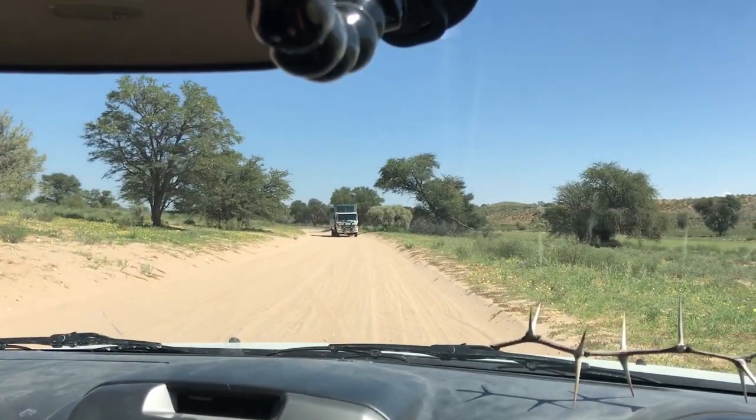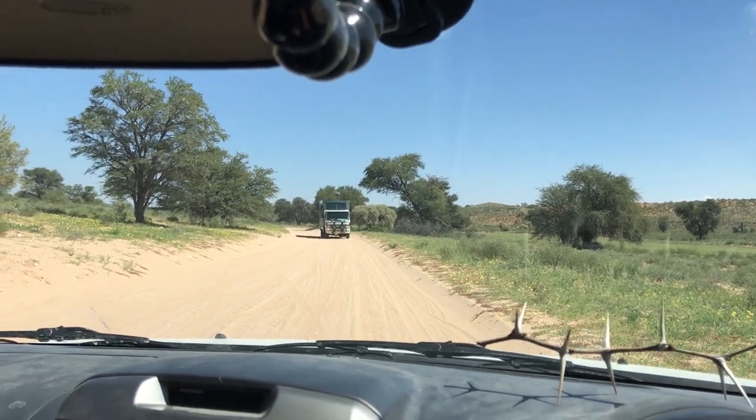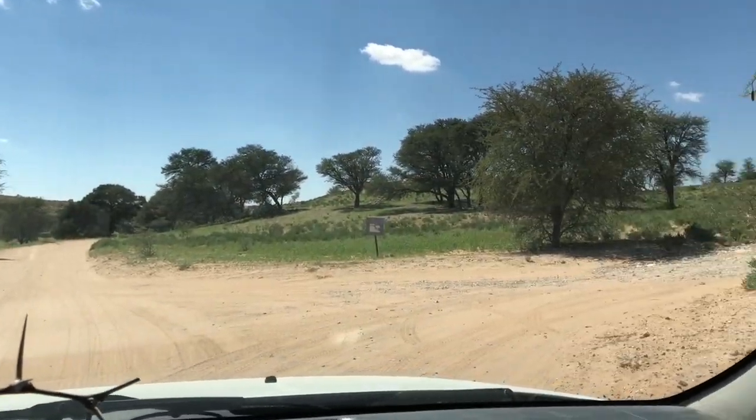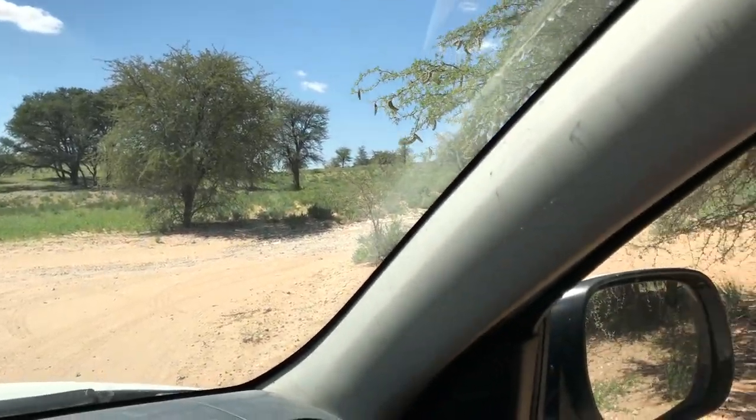There's a truck coming. I think we should start moving with the dust. This is the Urikaruus lookout point. I don't know why it's a lookout point, because you've probably got 10 degrees that you can see, but nevertheless, it's a turn-off point to have something to eat, not get out of your car.